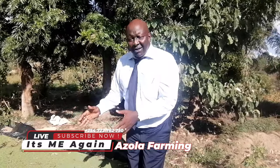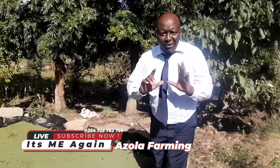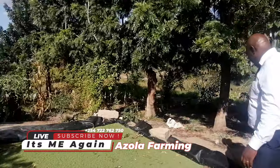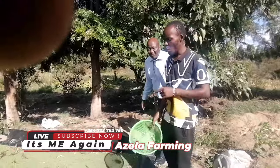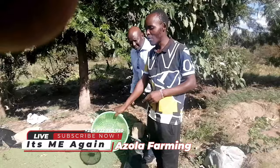The secret, the in thing, the new kid in the block, Azolla farming. Very high in protein content. Now, I want to show you how we harvest our Azolla. I want to show you how we get those 12 kgs I'm saying about from this pot.